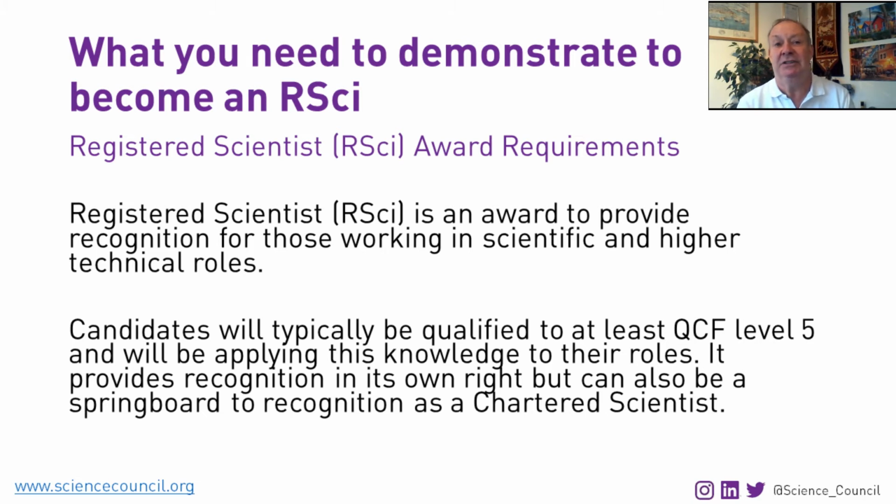It is, as I said, a recognition in its own right, but it can be used as a springboard for recognition as a chartered scientist, which is what quite a few people do. A lot of people want to aspire to be chartered, but a lot of them go on to do the registered first and get used to that and get their confidence to go for the C side, which is quite a jump. So it's something you could really think about and discuss with others. But that's probably my tip of the day.